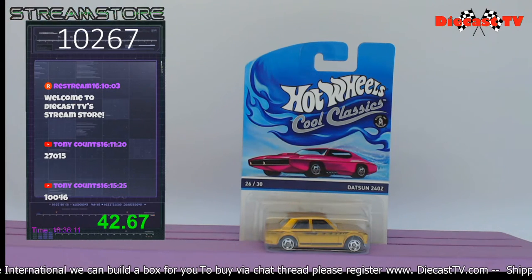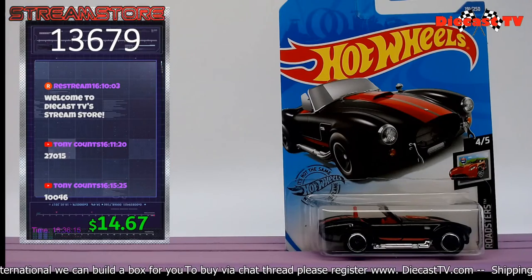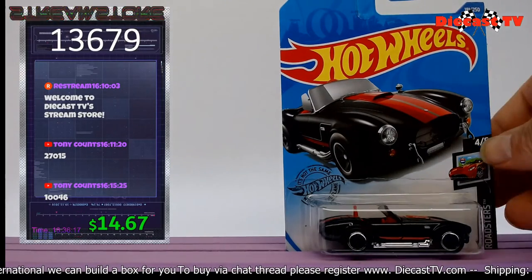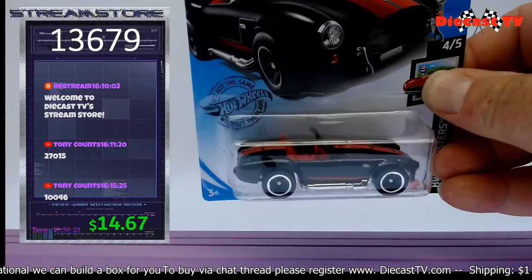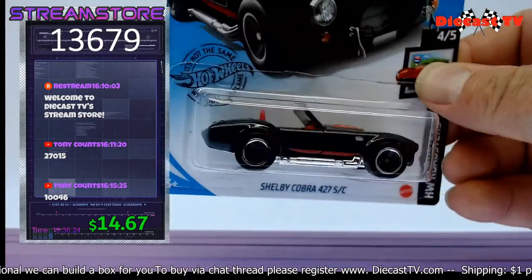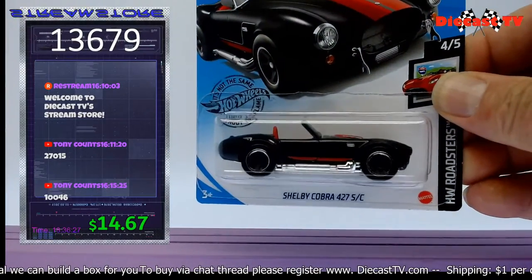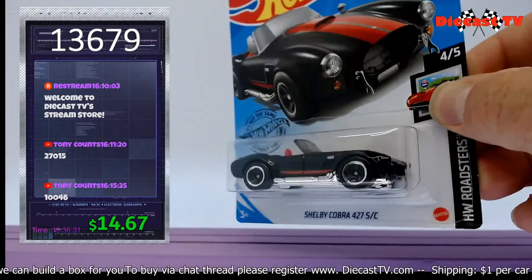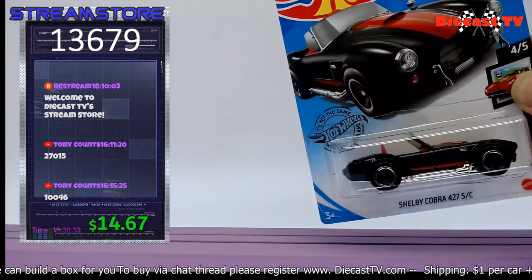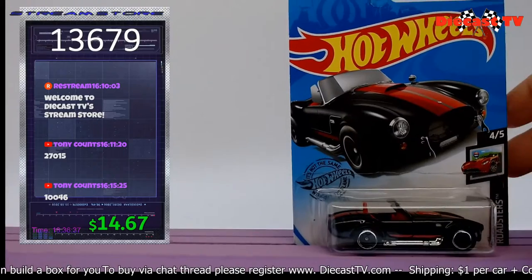Look at this, 2020 L-box Shelby. Holy moly. 427 SC Shelby Cobra, with the black, with the red interior, with the red stripe. Are you kidding me? This will be one of the most sought-after L-box cars right here. Have you watched the Ford versus Ferrari movie? Well, there's Carroll Shelby's car. Right there, kids. You should pick it up right now. Not many of these on the shelf.